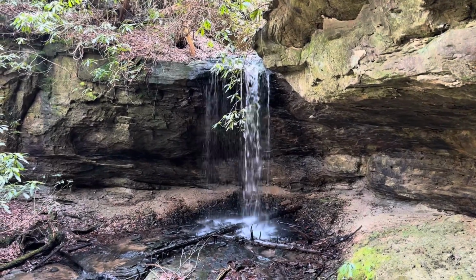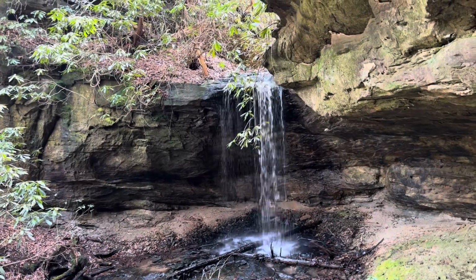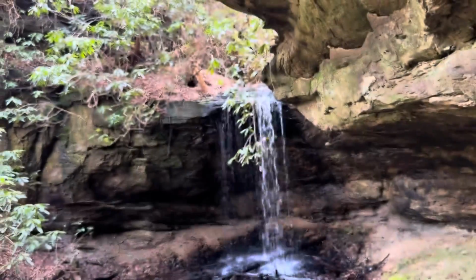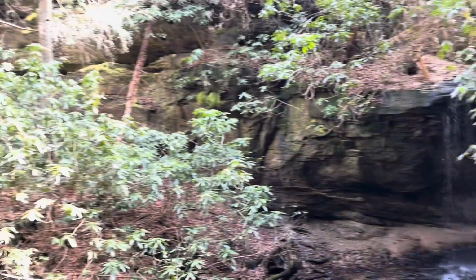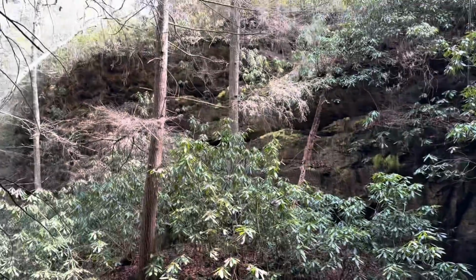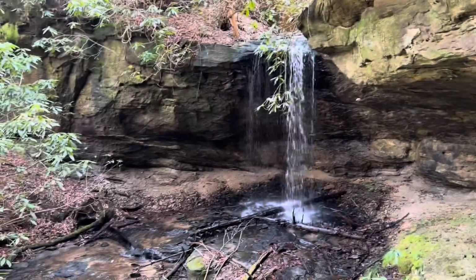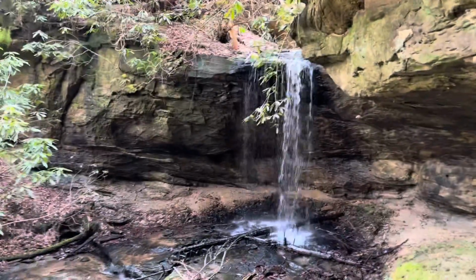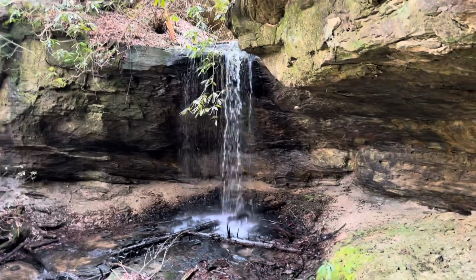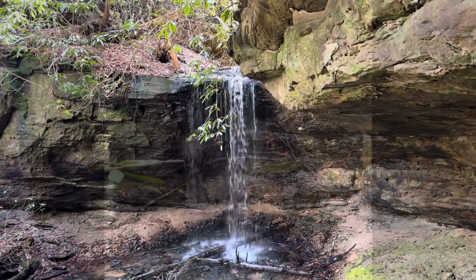Yeah, that's a good 22, 23 footer. And I stood right there 2 days ago. Couldn't get down to it. And, well, you can see why. And it's well worth coming back to. And this one below it that I had a suspicion might be nice is nice. And it's got a nice punch to it. So we'll get down to it in a minute. This is a real pretty little waterfall.